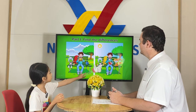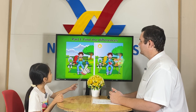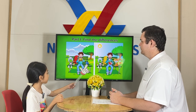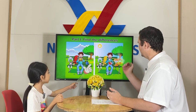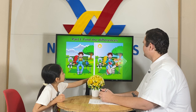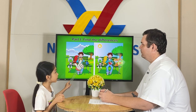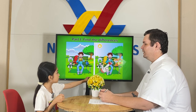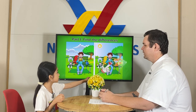What about in picture 2? Picture 2 is yellow. Okay. What else is different? Is it a bird? It's bird. Picture 2 is fox. It's hamburger. Picture 2 is are they French fries? It's French fries.